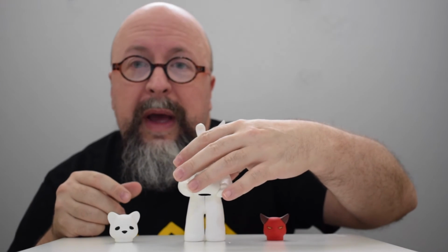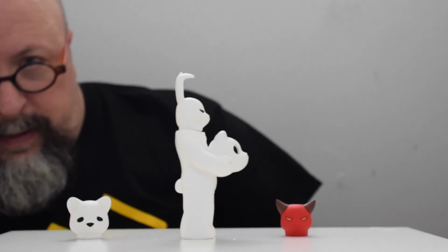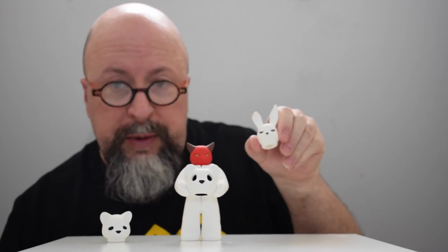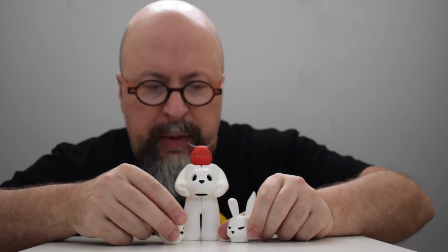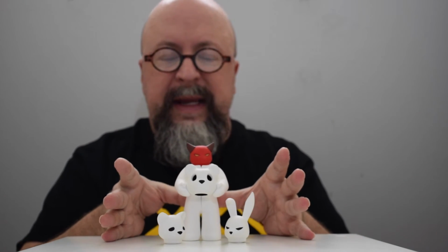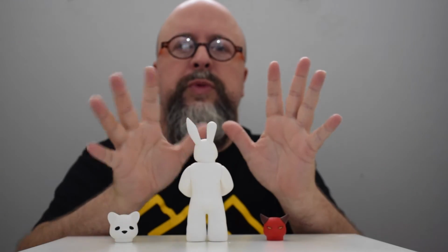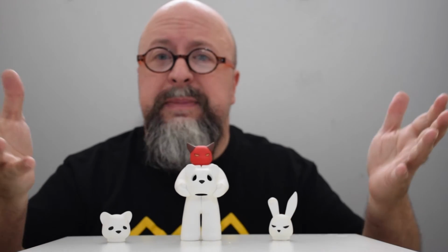So I'm going to give you a side profile with the bunny head. Special attention to detail was paid to particularly this bunny head, but I love the conversation going on here. If you take a close look, you can see that there is a lot of love in this set. I love that this set just keeps on expanding.